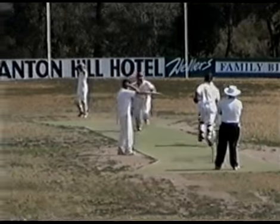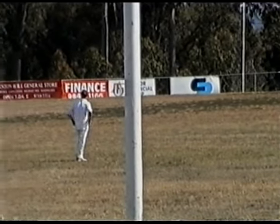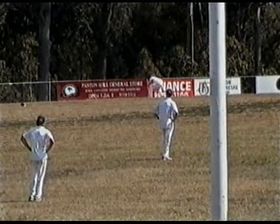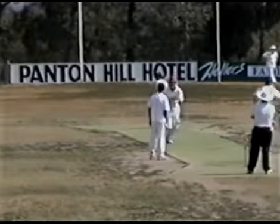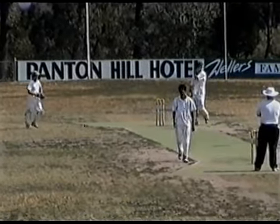Into McDougall, and he runs it through that vacant cordon. And it's going to go all the way. Not quite. That's going to have time to scamper through for a three.